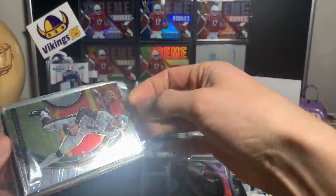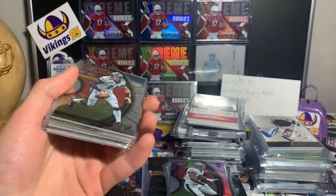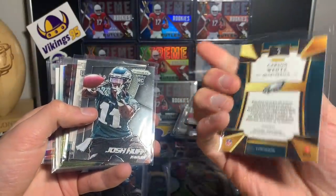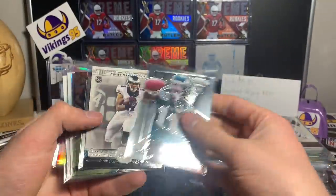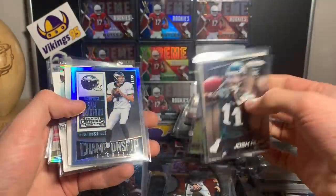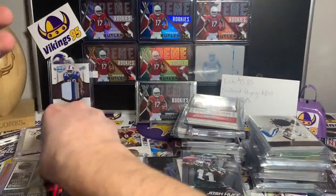It looks to be an Eagles lot. This might be a little bit longer of a video, just because there's so much to go through. But Carson Wentz, Select. That is the Concourse Prizm. Josh Huff, rookie. Jordan Matthews, rookie. Alshon Jeffery, Select. Derek Barnett, rookie. A Sam Bradford, 14 out of 99.